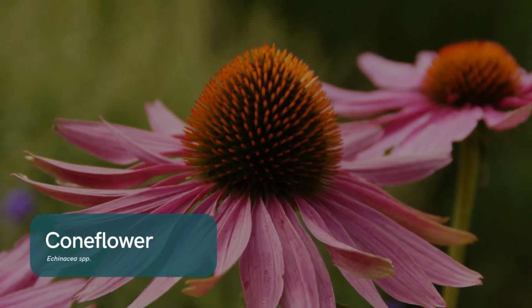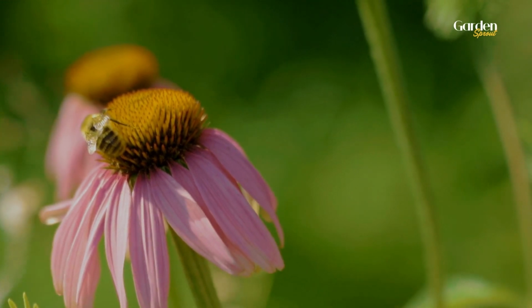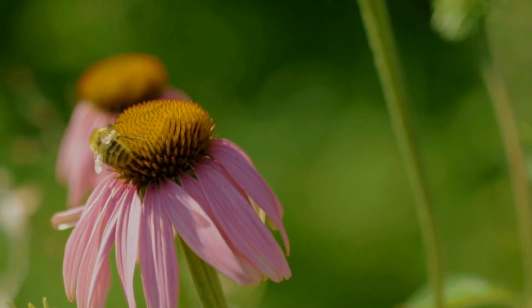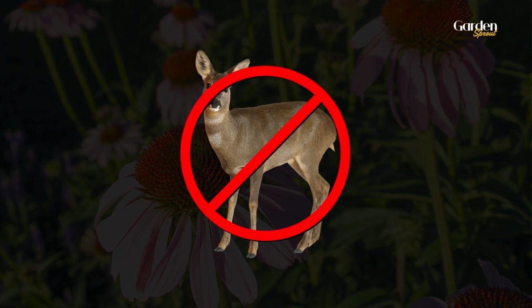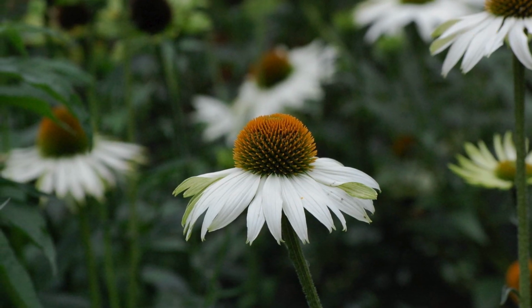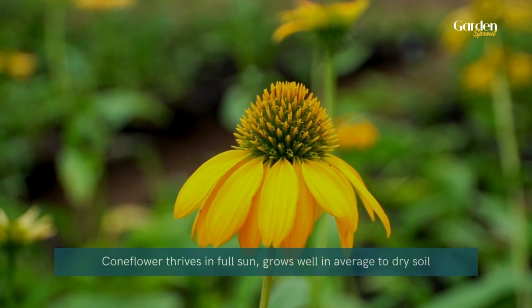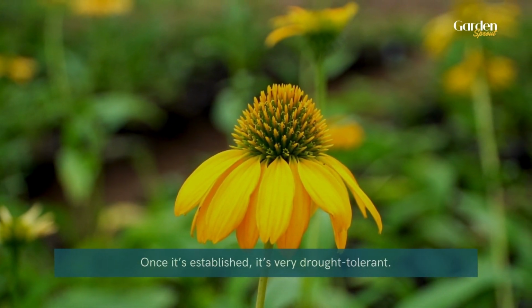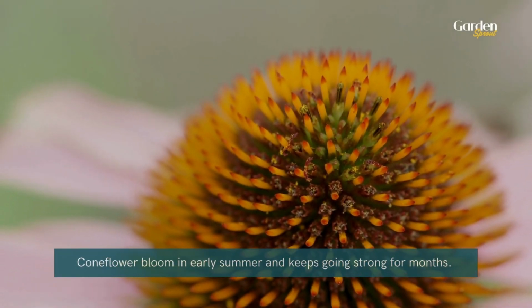Number 3 on our list is the ever-dependable coneflower, a sturdy perennial that brings both beauty and resilience to the garden. Deer tend to stay away from it, thanks to its rough, textured leaves and sturdy stems, making it a great option if you've had problems with plants getting munched. Coneflower thrives in full sun, grows well in average to dry soil, and once it's established, it's very drought-tolerant. It begins blooming in early summer and keeps going strong for months.